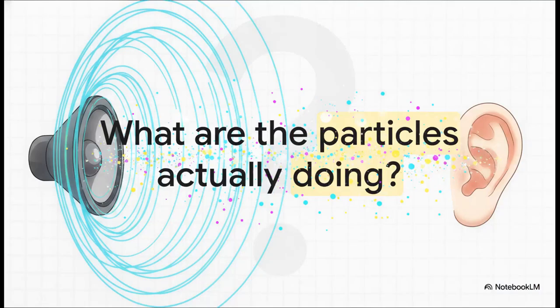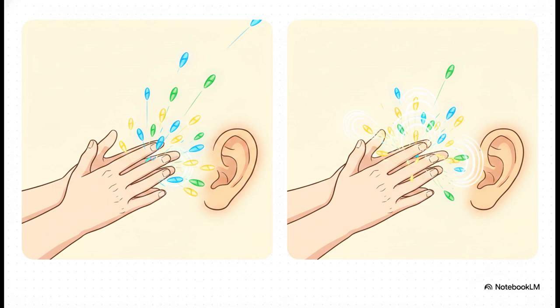So, the source is vibrating, it's pushing and pulling, but what are the tiny, totally invisible particles in the air actually doing? How in the world do they carry this vibration all the way across the room to your ears? Okay, we need to clear up a really common mistake right now. A lot of people think that the air particles right next to the clapping hands fly all the way across the room and shoot directly into your ear, kind of like tiny invisible baseballs. But no way. That is not what happens. The reality is actually much cooler.